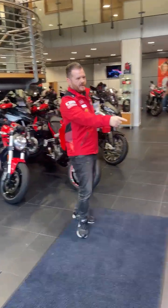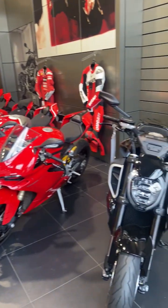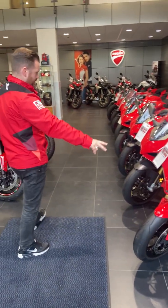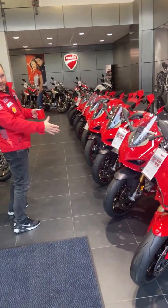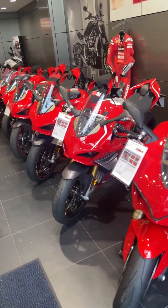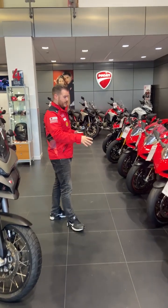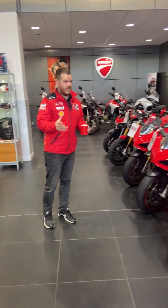So, we've got a couple of Diavels in the front here. Our line of Panigale V4Ss. So we've got ones from 1299s, we've got V4Rs, got loads of different models, all tastefully modified. Some have got full Akrapovič exhaust systems, loads to get your teeth into.